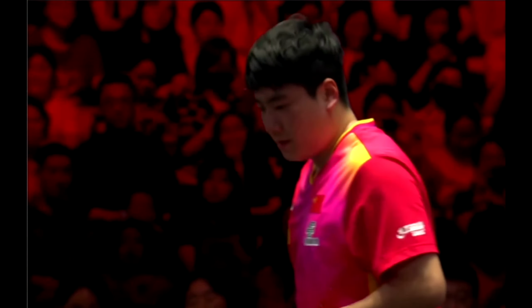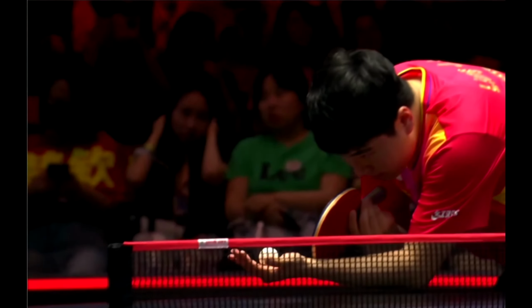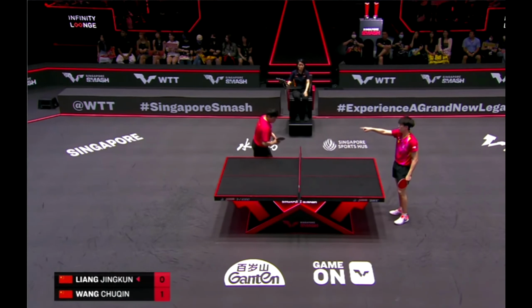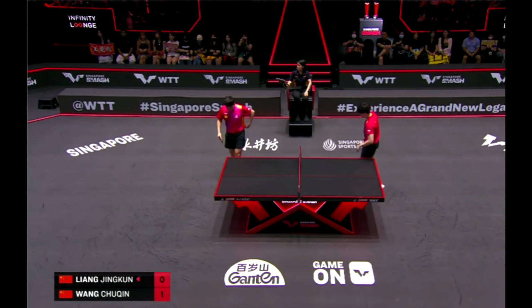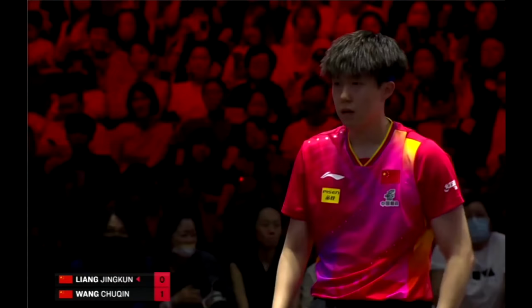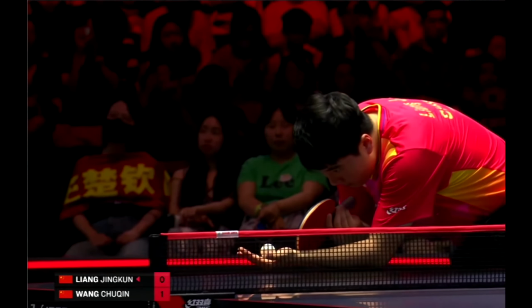Second game. Liang to serve, love all. So Liang Jinquin looking to level the playing field here after the first game. Ooh. Love all. Wang Chuqin doing a lot of patrolling. A lot of new fans here, which is a good sign for the sport, learning the etiquette in the arena.